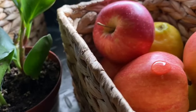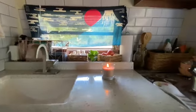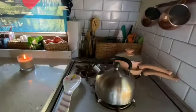For such a tiny space, it's amazingly practical. The kitchen sink doubles as a breakfast bar and an office.